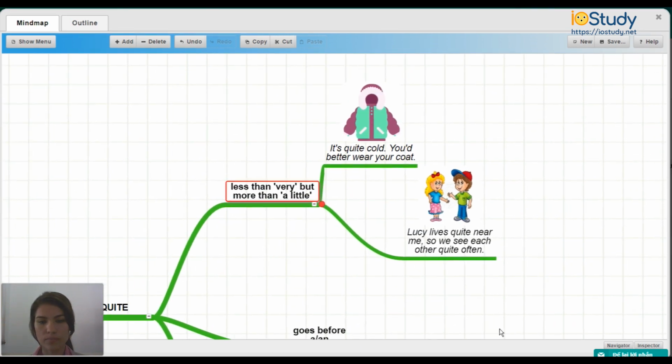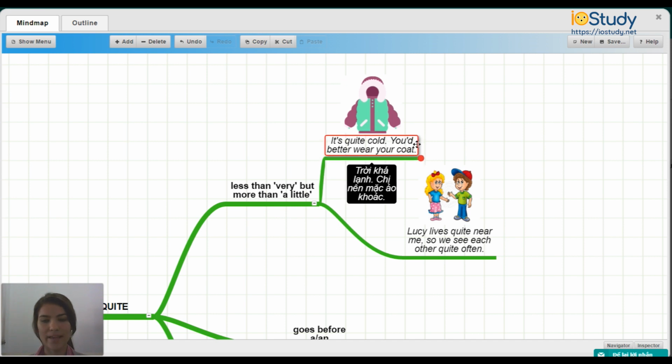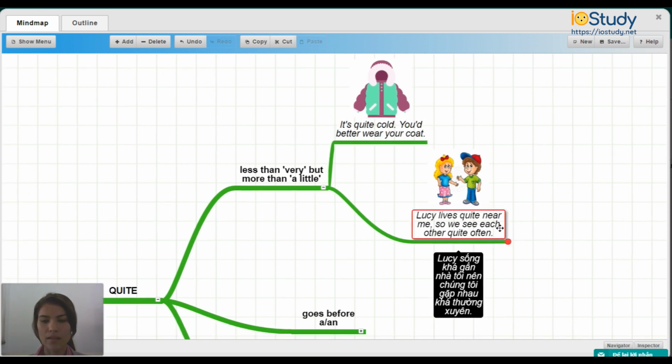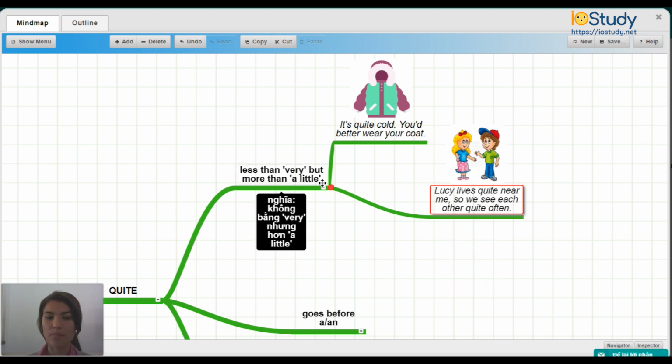For example, it's quite cold. You'd better wear a coat. And Lucy lives quite near me, so we see each other quite often. So as you can see in both of these examples, we use quite as less than very, but more than a little.